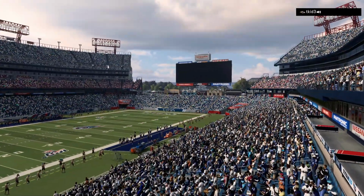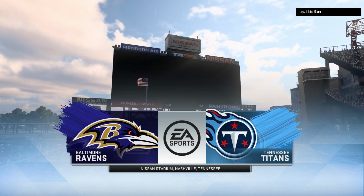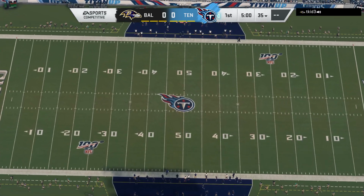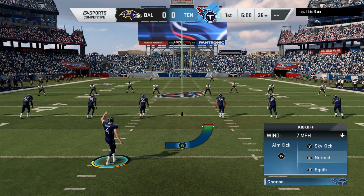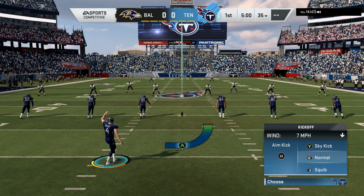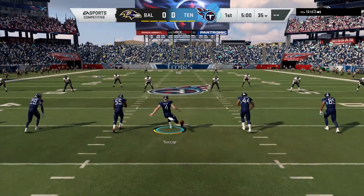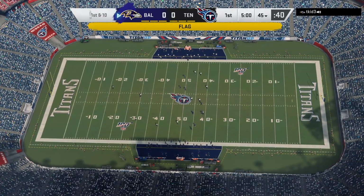The NFL on EA Sports is in the great state of Tennessee at Nissan Stadium here in Nashville. This crowd here fired up for football as a moment ago their Titans were introduced. This should be a good one as the Titans get set to match up with the Baltimore Ravens. Ryan Succop of the Titans has this one teed up, and we are underway from Nissan Stadium.